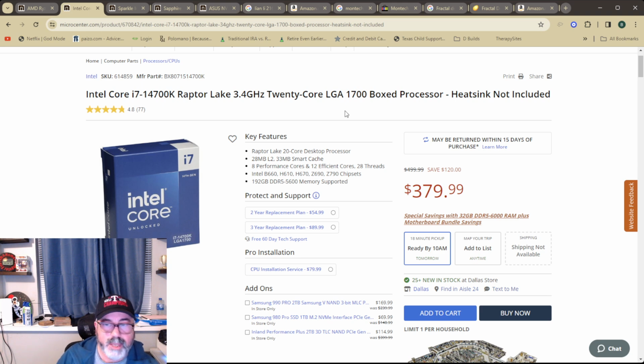If you get one of these chips, okay, get a contact frame. Do not rely on the bracketry on the motherboard to hold that into its socket. There are videos out there. Thermalright, I believe, makes one that is very affordable, and that's what I'm using on my 7800X3D. They make them for the Intel sockets.